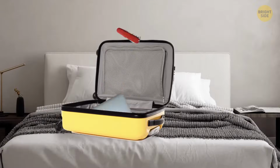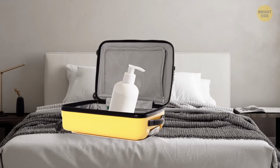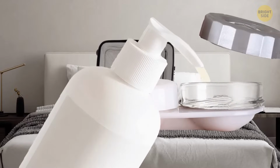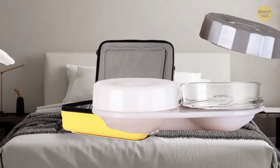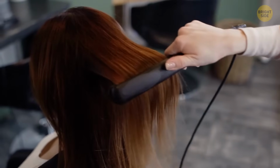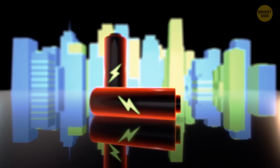You want to take your favorite lotion with you on a trip, but it takes up too much space? Try using a contact lens case. It doesn't need a lot of space and it's a perfect solution for short trips. A hair straightener is a surprisingly good tool when it comes to ironing collars, especially if you're not a fan of regular ironing.